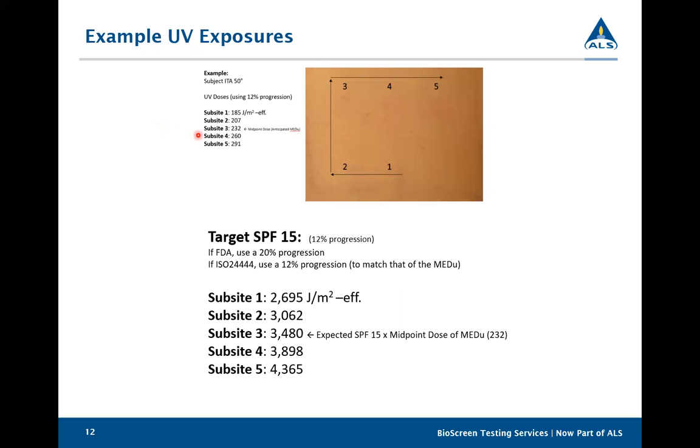Again, our MED at subsite 4 uses 260 joules per meter squared of effective energy. Now what we'll do is, because we have a target SPF 15, and for this particular example we're just going to use a 12% progression, we are now taking that 260 joules per meter squared of energy and multiplying it by our target SPF value, which is 15. And we're going to center that dose over our product protected site. So the 260 times 15 will give us 3,900 joules per meter squared of effective energy. And then we are going to do our 12% lower and then our 12% higher.